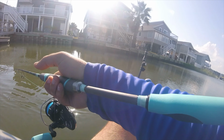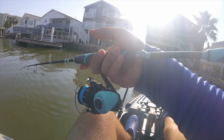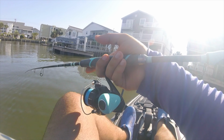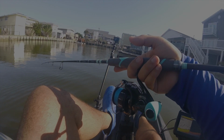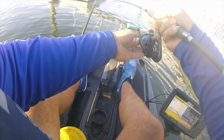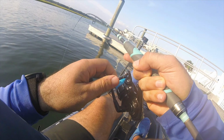That's a shark. Or is it a ray? Shark or ray? Alright, got something big here.